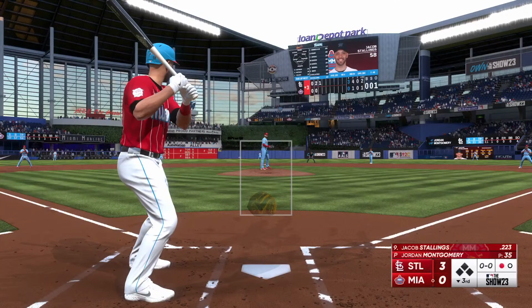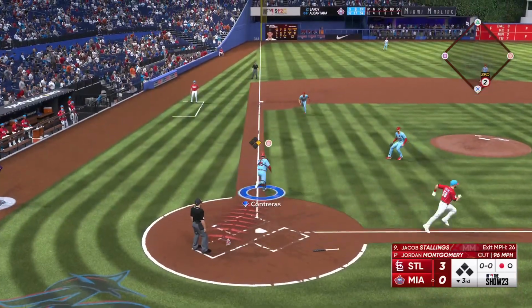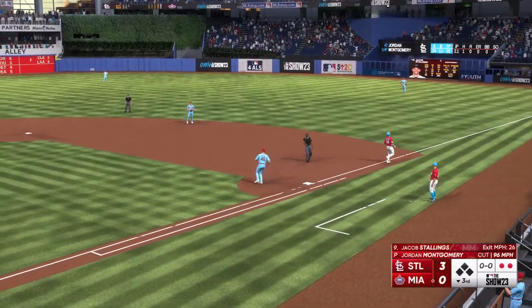Jacob Stallings now. Bounce to the left side. Over to Goldie. They get the out on Stallings.